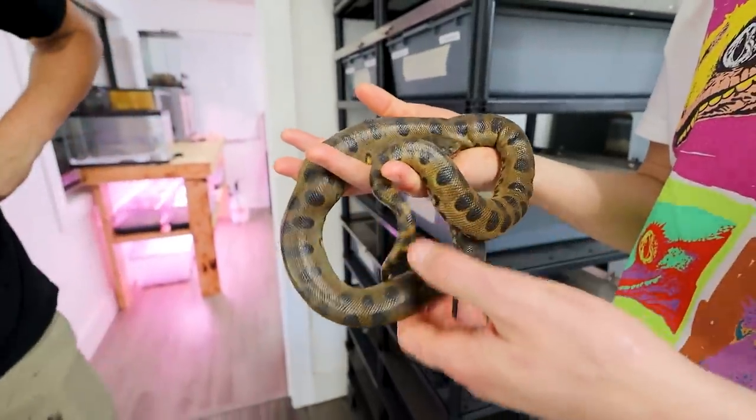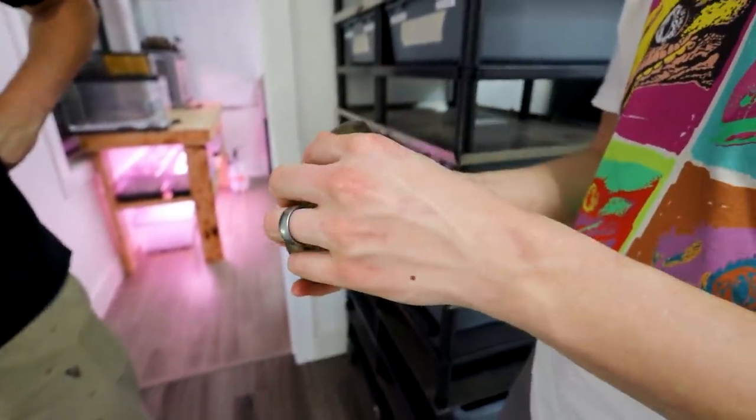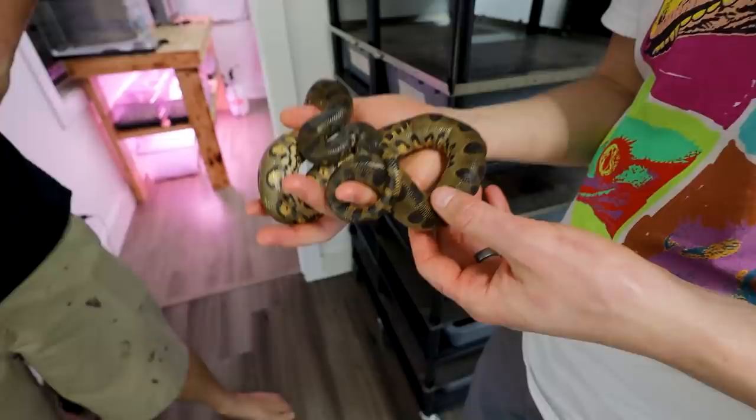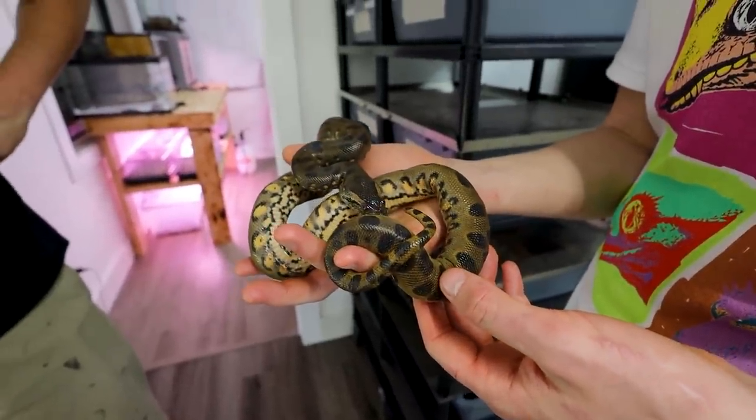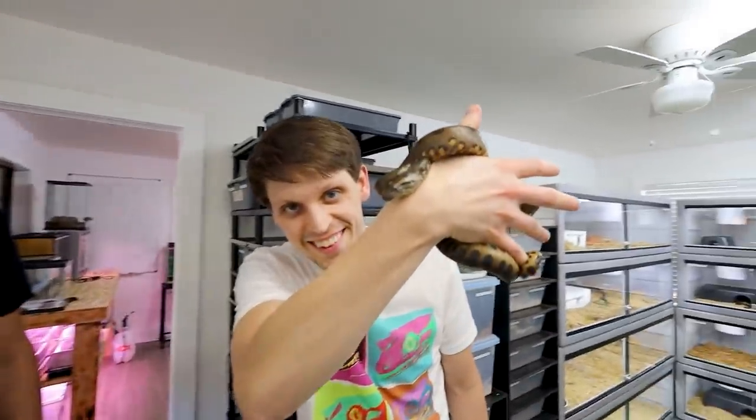Whoa. I wasn't expecting how it feels. Yeah. Because it almost kind of feels like a ball python, but the skin's looser. Mm-hmm. That's a beautiful animal. Yeah. Adorable. The next room features more of a proper display area.